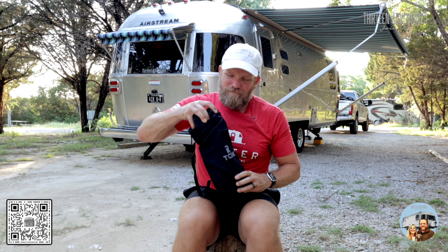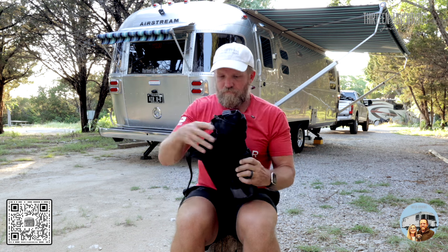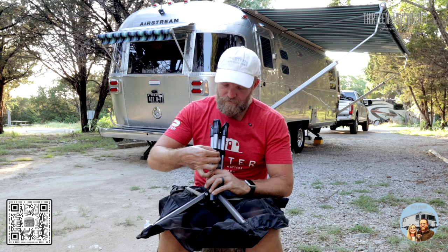The smell of fresh camping gear. It's like a new car smell, but with a hint of, I'm gonna rough it, but comfortably. First, these legs. They look sturdy enough to survive a bear attack. Well, maybe not, but they'll definitely hold me up after one too many s'mores.